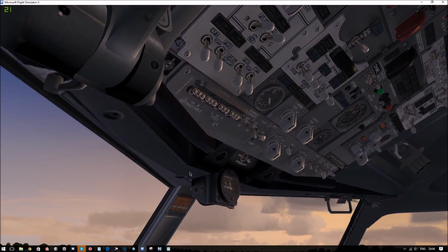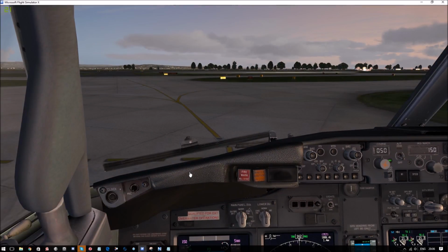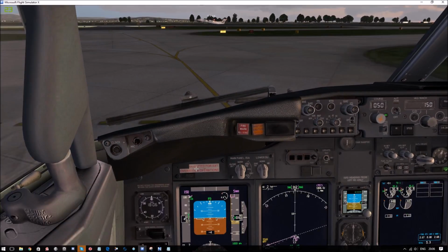Taxiing with no taxi light. That's not good, is it? No, there goes little Dash 8. Bless.